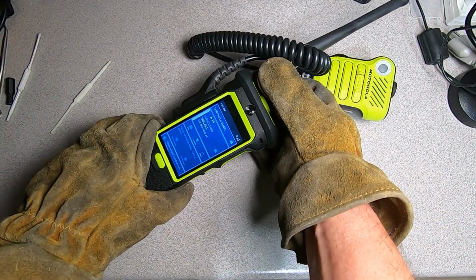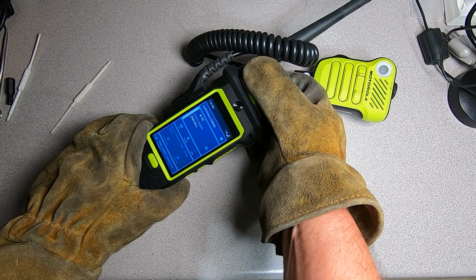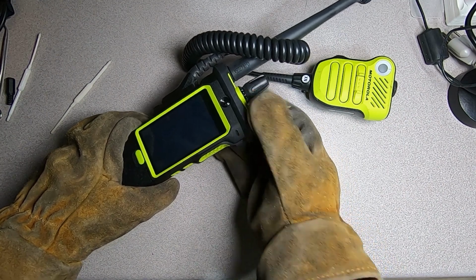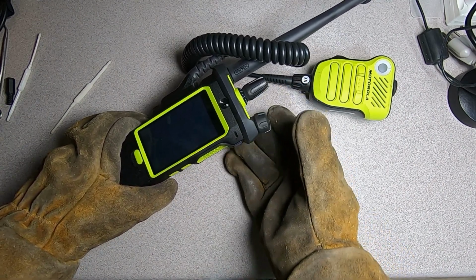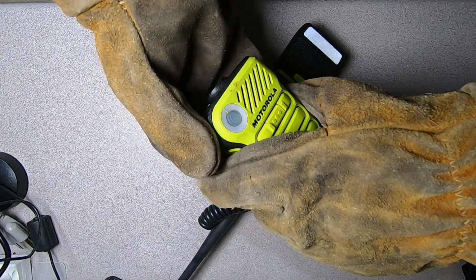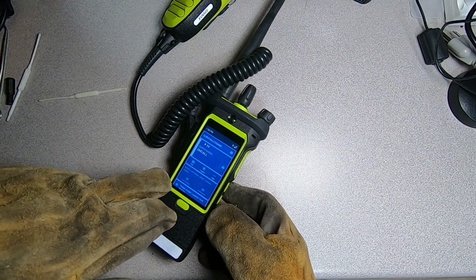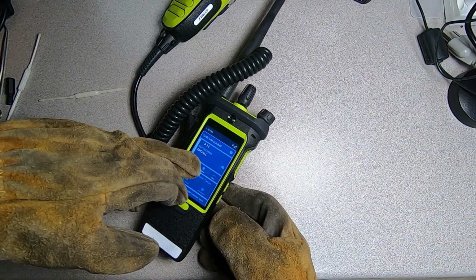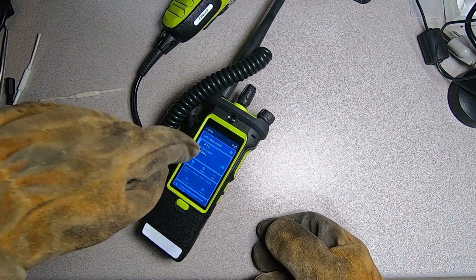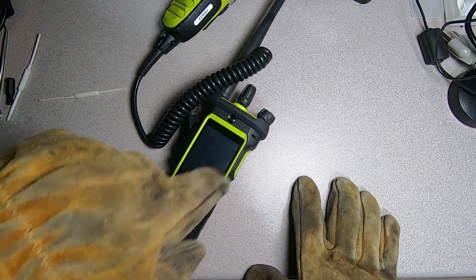Let's go ahead and manipulate the controls while wearing turnout gloves. And you can see it's easy to manipulate the channel selector and the volume control here. Speaker microphone is the same way. Now the touch screen itself is not able to be manipulated while wearing turnout gloves, but while you're encapsulated in an IDLH environment, you should not be trying to manipulate the controls of your portable radio on a touch screen.